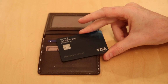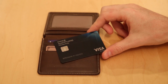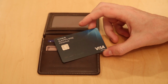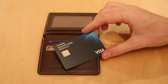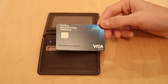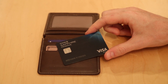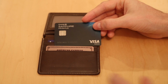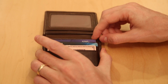The only downside of this is it doesn't have chip and pin. Well, it does have a chip, obviously, but it doesn't have a pin. So you can't use it at vending machines. So to buy train tickets, you have to go to a person, a kiosk, rather than be able to do it at a machine, because those vending machines in the UK do require a pin typically. So with a card like the Barclay Arrival Plus, it does actually give you chip and pin, that's great for traveling in Europe. But this one doesn't, so it's a little bit unfortunate, but still a great card for traveling because its bonus categories are international.